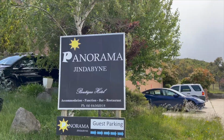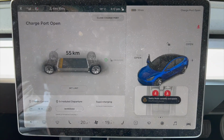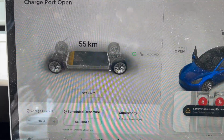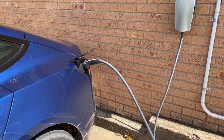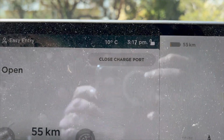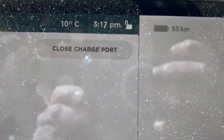So we've arrived at NAROOMA, which is a guest house in Jindabyne, not listed on the sharing app, but we've got 55 kilometres of juice left in the vehicle, and we had about 20 kilometres to go, but because it's getting so cold, we really felt that we should charge up for at least an hour or so.